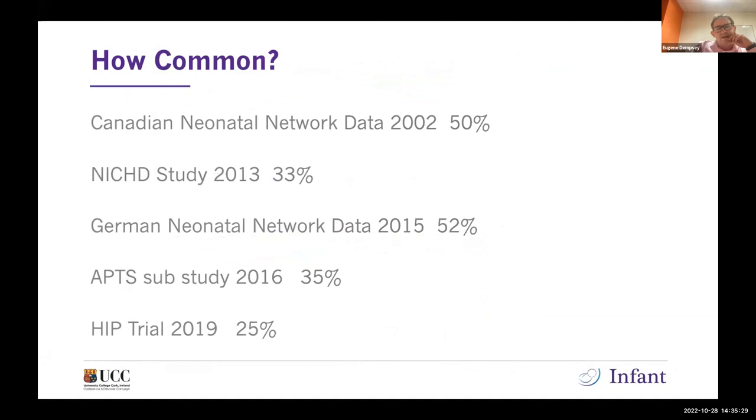Well, it's variable depending on the definition that's used, but for the Canadian Neonatal Network, the German Neonatal Network and the NICHD trial, using blood pressure less than the equivalent gestational age, somewhere around a third to half the babies had a definition of low blood pressure. In our own trial, a number of years back, there were approximately 800 babies delivered within the timeline of the study. 200 of them had a numerically low blood pressure, less than their equivalent gestational age, approximately 1 in 4 babies having a low blood pressure.